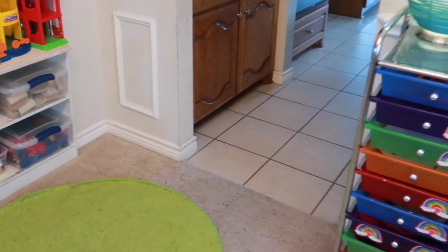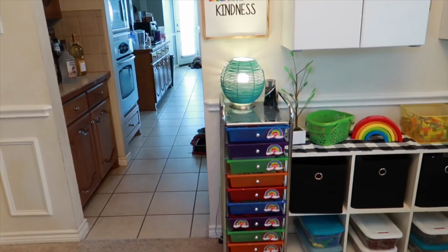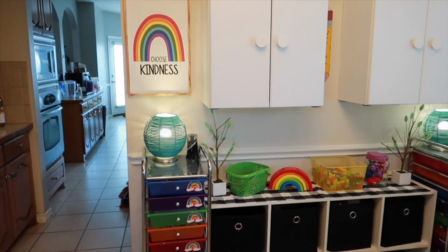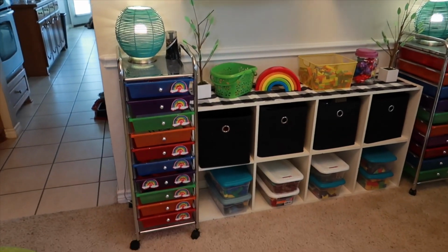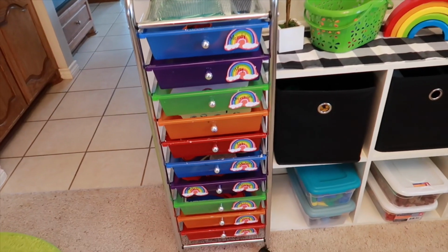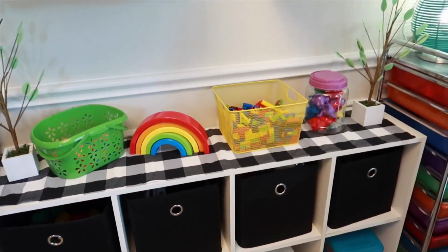Over here, I have our kids' take-home trays where they take home their work. I love rainbows, so you'll see a lot of rainbow stuff in my classroom. And up in the shelves right there is where we keep some of our arts and crafts supplies, but that's gonna have to wait for another day to show you inside that. Here are our trays, like we were talking about earlier. This is where our kids take home all their take-home work and their arts and crafts.